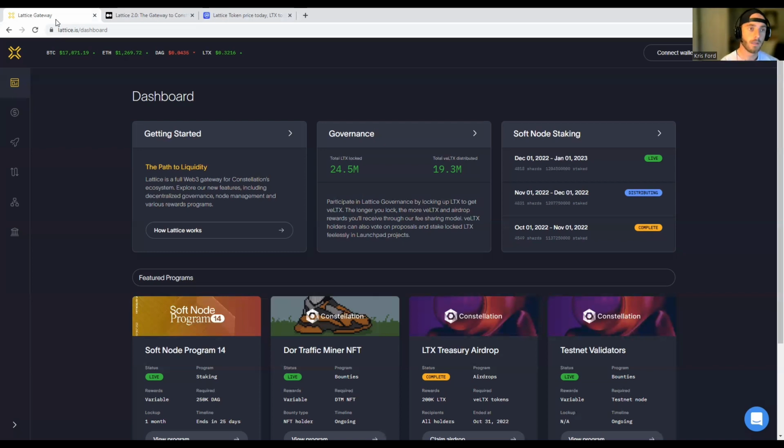Starting off, head over to lattice.is. Right when you tap that in, you're going to get this backslash dashboard. It's going to take you to this pretty cool website. It's more so like an application. It just jumps right into the rewards program, launchpad, buy, sell, and swap.